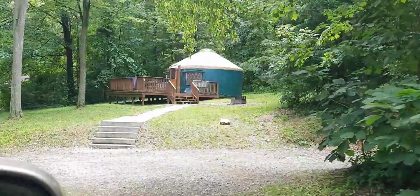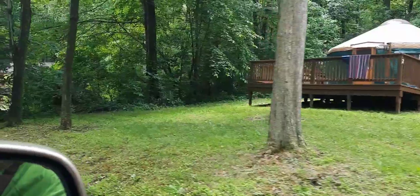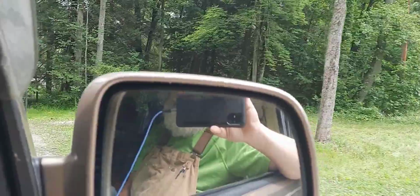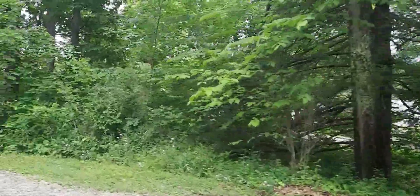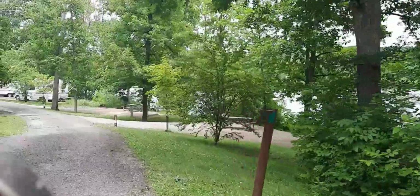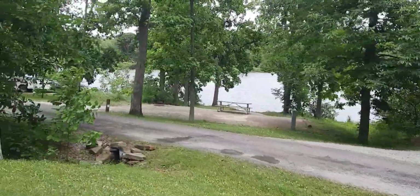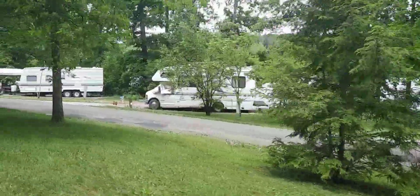Yurts. Look at that. Pretty neat. Yeah, all these sites down here, they're all tagged up. I'm getting in here this weekend. They're on the water. It's really nice.